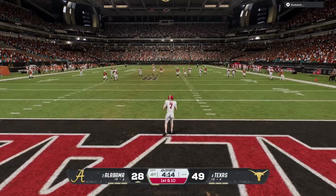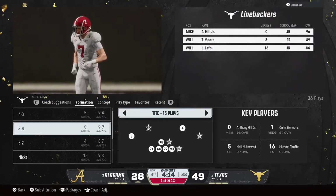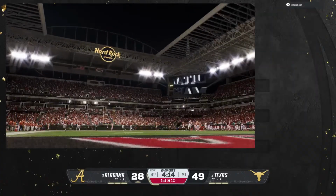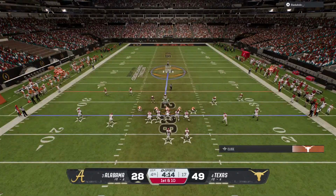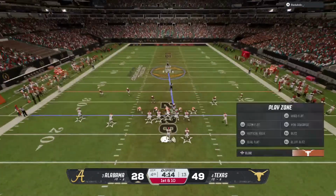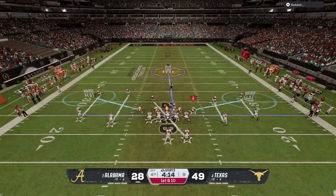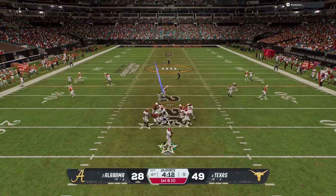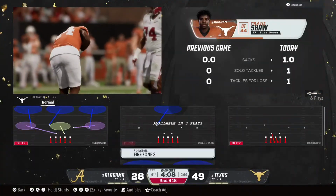Returner decides to fair catch this. And the first play of the drive now from the 25. On first and 10, looking to throw. Now the pass rush gets home.